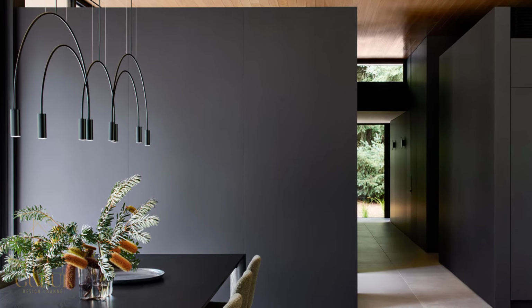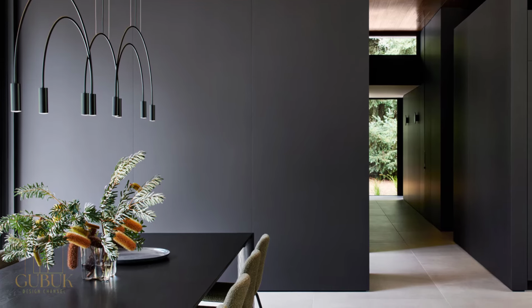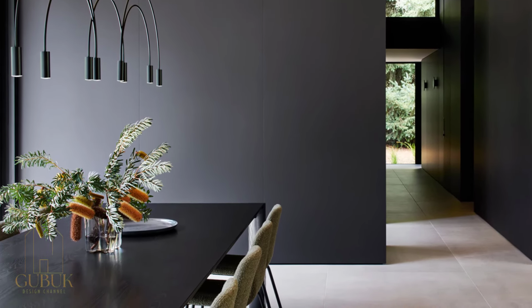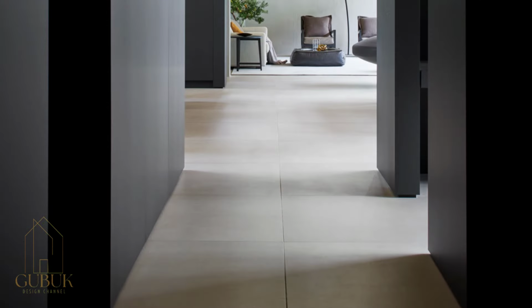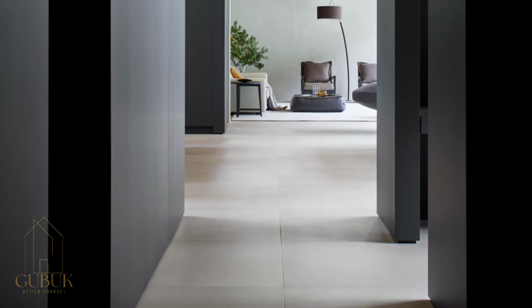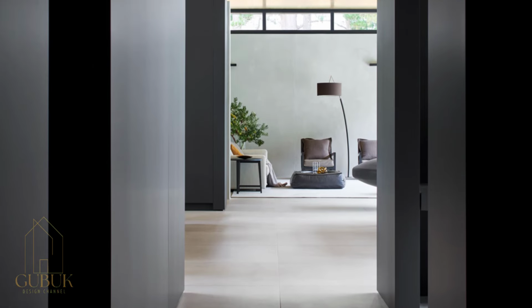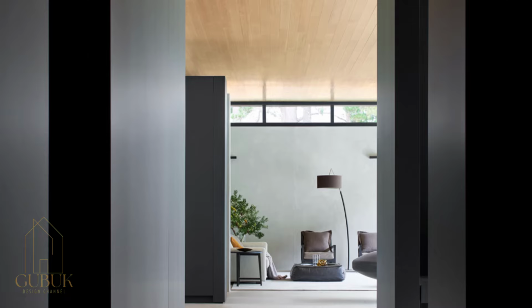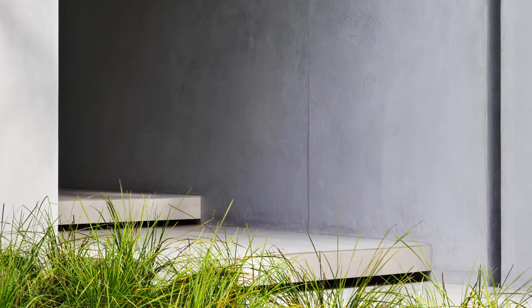Sunlight streams through, casting playful shadows on the walls, while the gentle breeze whispers tales of the land. This openness then gracefully gives way to a contrasting form, a shorter, black box-like structure housing the bedrooms. Here, the atmosphere shifts, becoming more intimate and private, offering a haven for rest and rejuvenation.